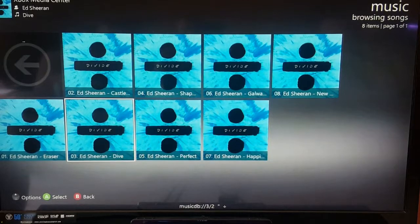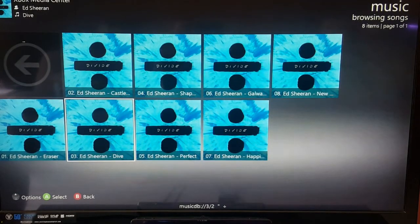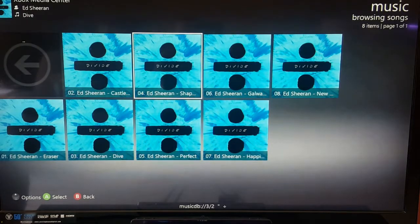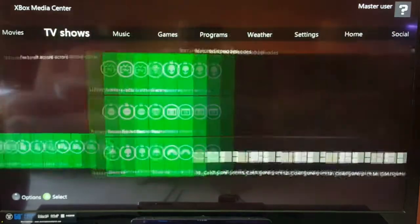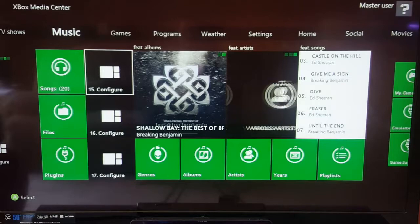Yeah, my daughter turned down the sound. All you have to do is use the right analog stick to turn it off. I'm just going to pause it for now. I don't even remember how to pause this, dang it. There it goes. Yeah, so here's some music though.